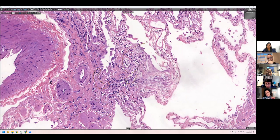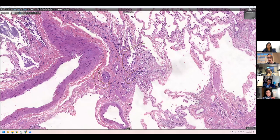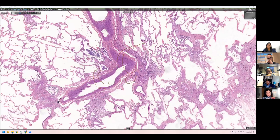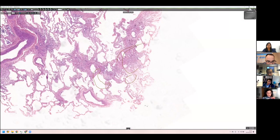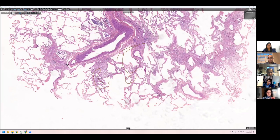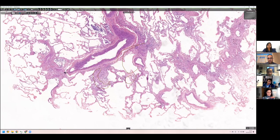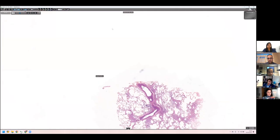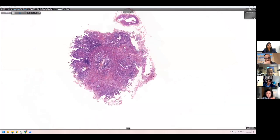This area, yeah, this. I was wondering if it has a perfect picture of a fibroblast foci, but it does have some, not perfect, pale. Or here. Oh, that, yes, this one looks like a fibroblast foci here. I'm going to look for more. Yeah, they also look like some interstitial expansion with pale fibroblastic tissue. So those could be fibroblast foci, but I don't see any mature fibrosis in that piece.